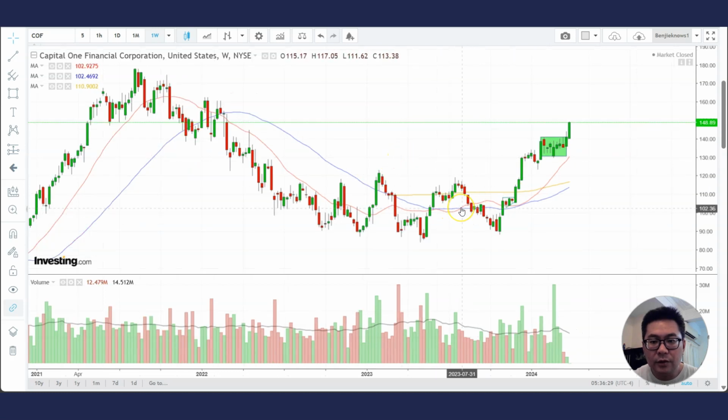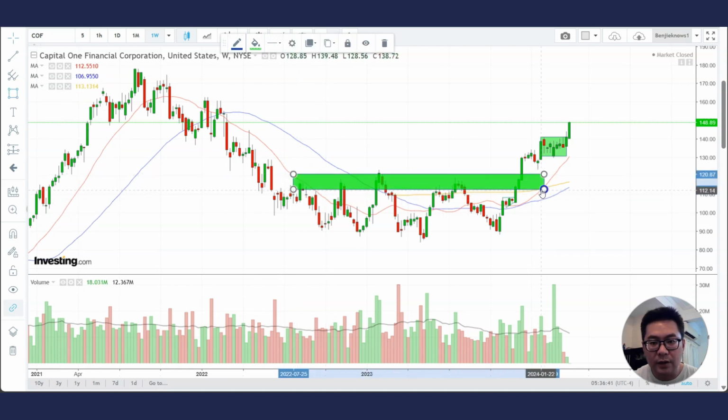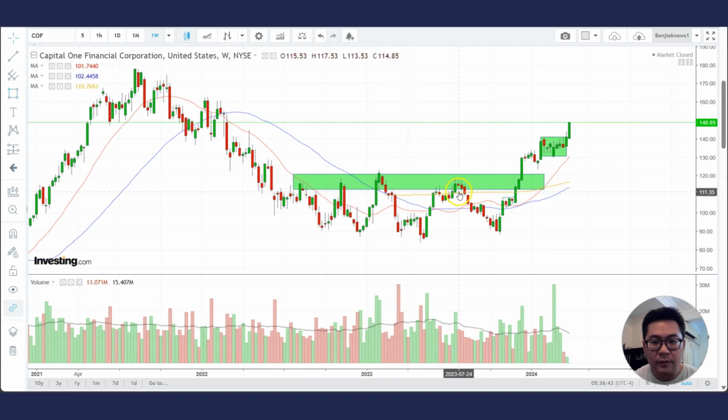It had a bullish cross here which hinted of a rise. This is a weekly chart, and eventually it broke above the resistance area here. So this entire area, you see how it acted as a resistance. One time, two times, three times it could not break out, but eventually it broke out higher, and old resistance becomes a new support area.